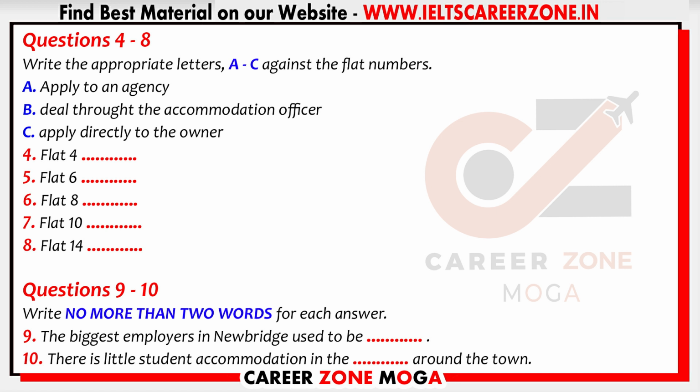There are new housing estates on the edge of the town, but they're mostly occupied by young families, and there isn't much student accommodation there. Most flats and so on are in the centre. That sounds good. Well, let me know how you get on. Yes, of course. Thank you.